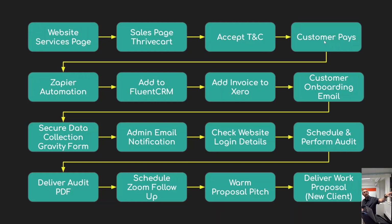So once the form gets submitted, I get an email notification from that. And other than a notice from Thrivecart, that's kind of the first time that I know that someone's interested in doing a website audit. Any questions?